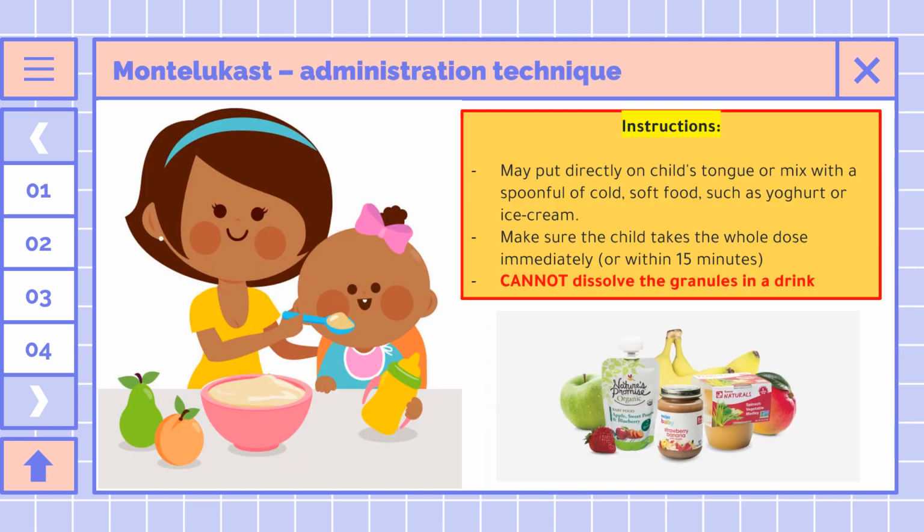How do we administer montelukast? It is supposed to be put directly onto the child's tongue or put onto a certain kind of food like yogurt or ice cream, and the child should take the dose within 15 minutes. But you cannot dissolve these granules in a drink just because of the way that this medication has been formulated.